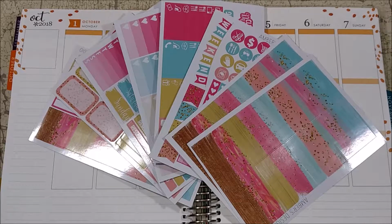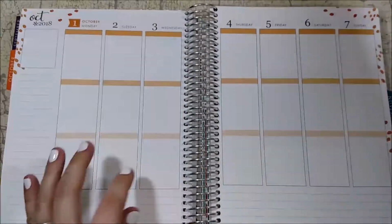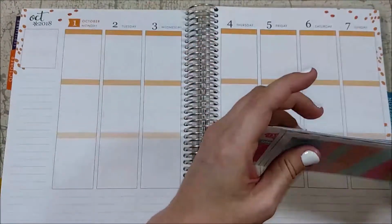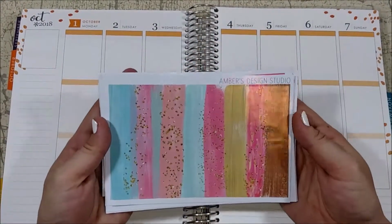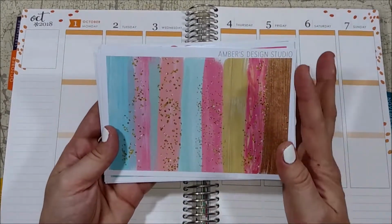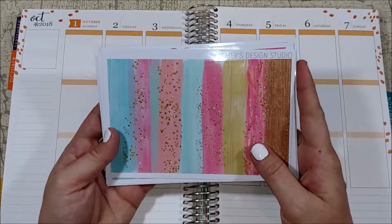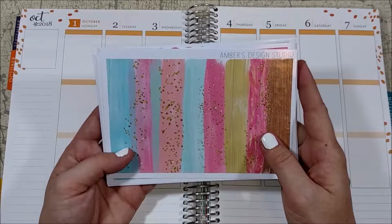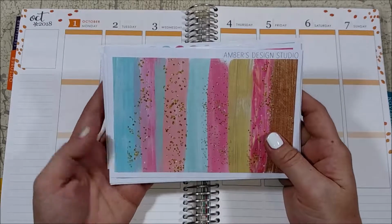Today I have a plan with me for you, and this is another, not fall spread for fall, but it's my oldest daughter's birthday. Oldest daughter, she's my only daughter. She's turning 15 on October 3rd, and I have this kit that I've had for so long. It's from AmbersDesignStudio. It's on glossy paper, so we will be getting some reflections, but she's no longer open, and I bought this during her closing sale. It is one of her birthday kits. It's kind of generic for, you know, all of this.